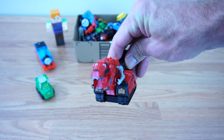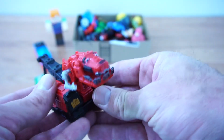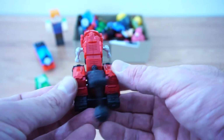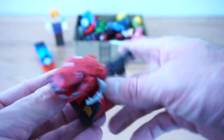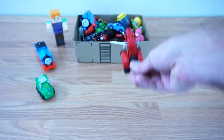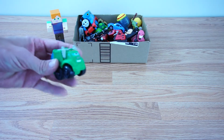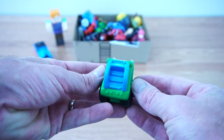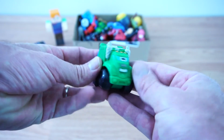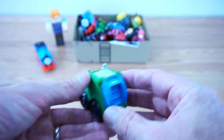Alright. Here we go, we have a dino truck. What's up, Mr. Dino Truck? Old dino truck, kids. There he goes. All right. We've only got a few left. Next up, there's our green garbage truck. There he goes.